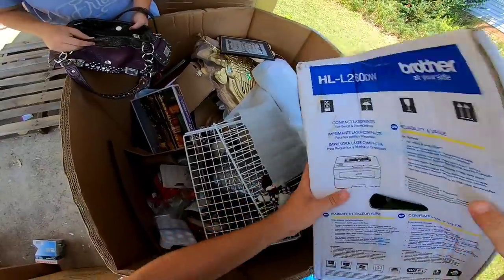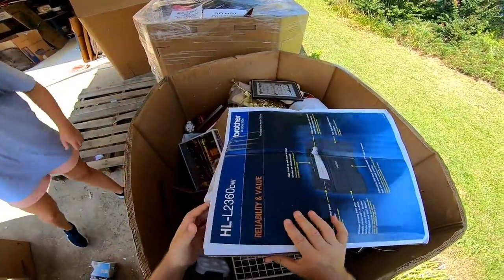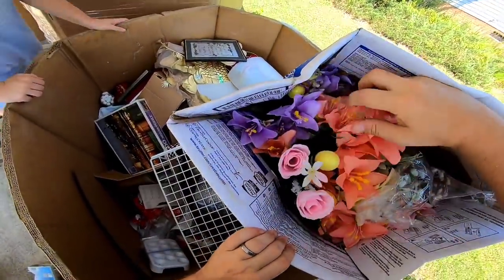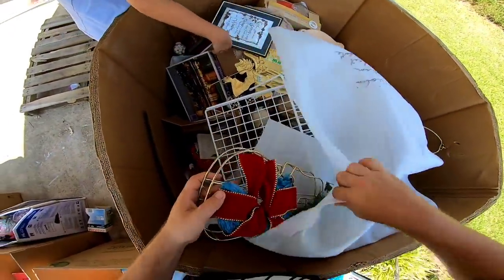Country Road. I wonder if this actually, man, I was hoping this would actually have the printer inside, but it is filled with greenery. Greenery and fake flowers. More Christmas stuff.